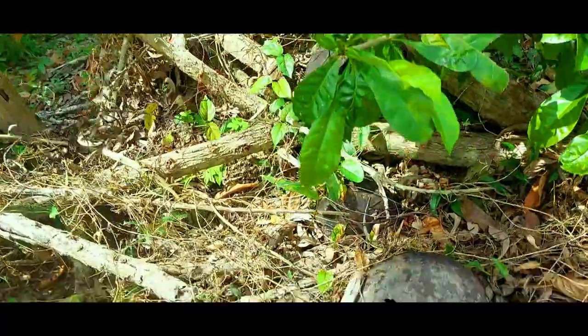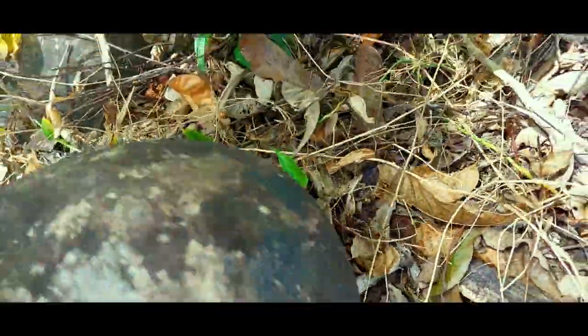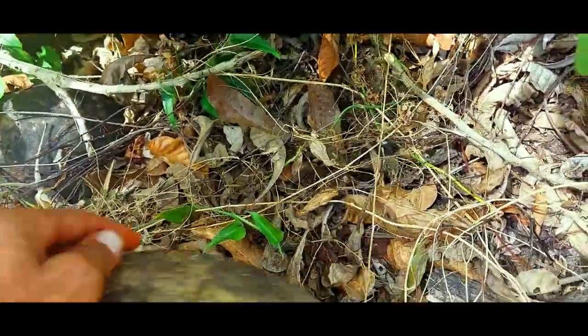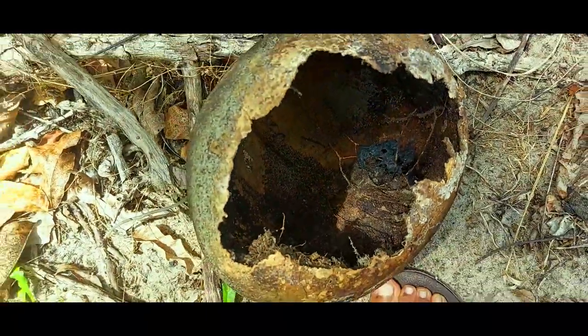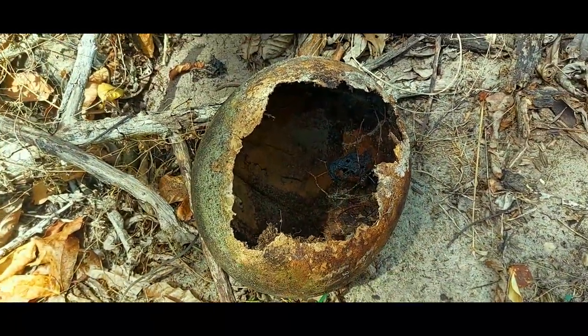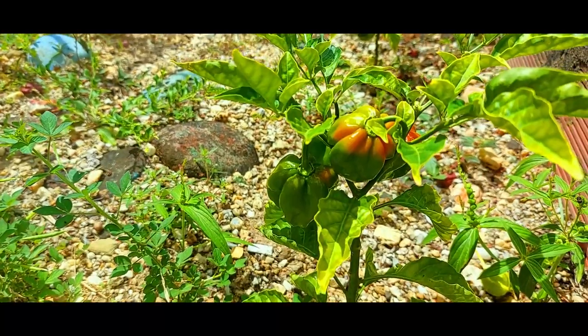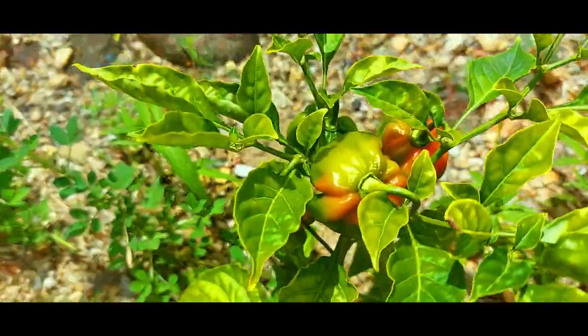And this is what the dry calabash look like. Some people use it to make bowl and stuff. Right? This is what it look like. The Arawak used to make bowl and other cutlery and stuff with this. Some hot pepper here, look at them. Wow.